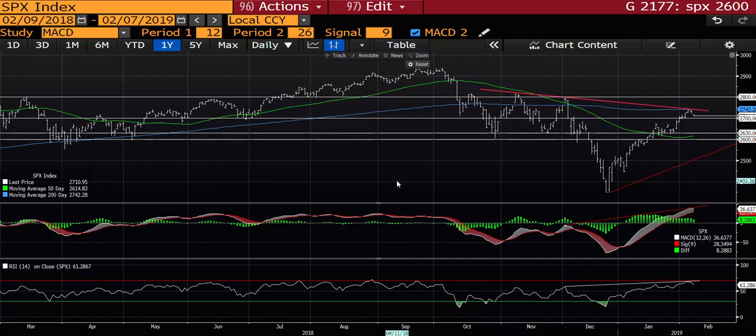The market has sent a very definite signal that it will have nothing to do with the global trade war, and the global economy, as I posted earlier today, really is suffering. There's no question. I'll leave it there.